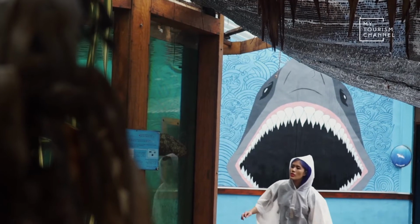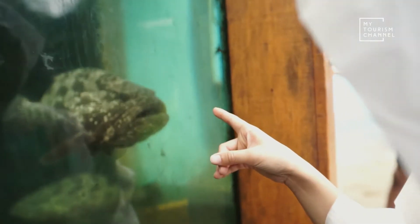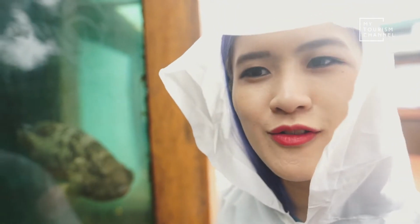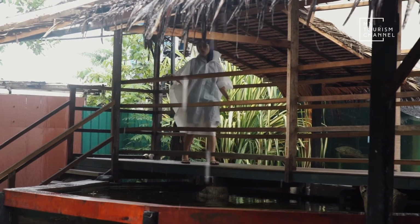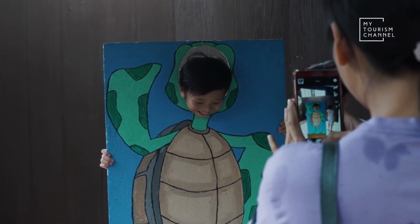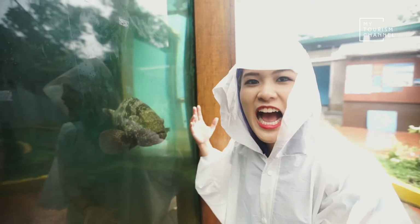There's a little fish hiding under its gills. Look at it! Look at it! The blue fish is hiding under its gills. This one looks like it's so big that if I put my hand inside, it would bite it off. This Green Connection place is really cool. So you got the indoor part with the feeding and the little exhibits, and then now you come to the outdoors and look at the scary fish.